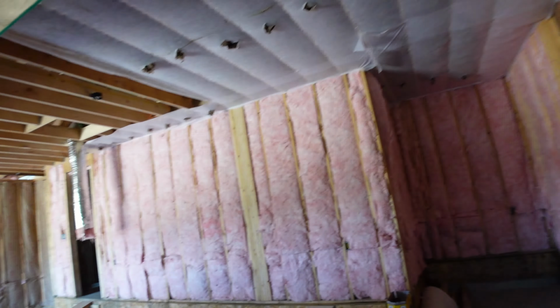So you've got 11 7/8 floor joist plus 2x8 rafters. So yeah, there's a ton of insulation there. It was an unplanned expense, but it wasn't like a huge difference. I think it was like $400 or $500 or something. Nothing too crazy.